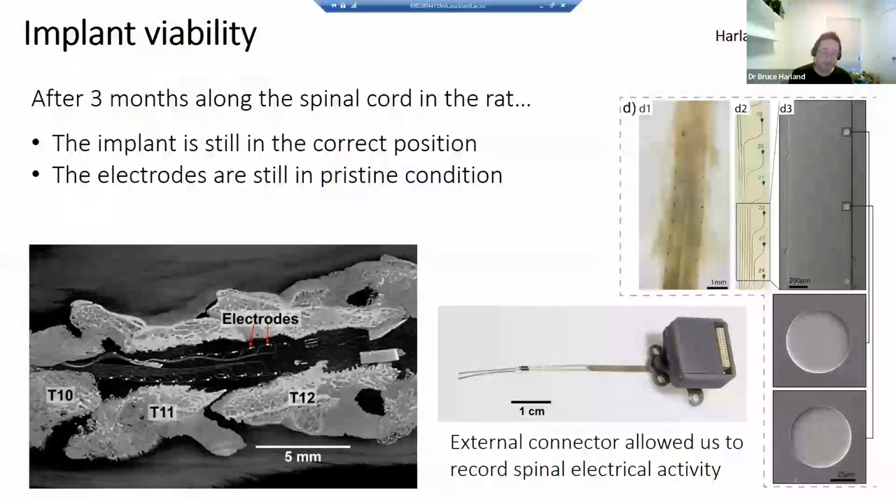Importantly, we also wanted to check the condition of the implant after it's been inside tissue for 3 months. What we found was that the implant was still in the correct position along the spinal cord, which is shown by the CT scan image on the bottom left. And then we also had a look at the polyimide plastic electrodes and electrode tracks on the implants after they'd been in the tissue for that long. And we found them all to be in pristine condition, so there was no degradation of the implant.